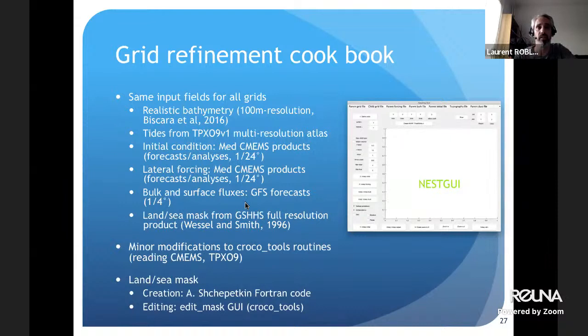We can use both forecast and analysis. And bulk and surface fluxes this time are included in our simulation, and they are interpolated from the Global Forecast System, the GFS. The resolution is 1/4 degree, and we use only forecast. And finally, the land mask is built from the shoreline dataset from NOAA, from Wessel and Smith. To build this land mask, we use the Fortran code by Alexander Shchepetkin, and then we edit the mask with the edit mask interface from the Croco tools. And to do all these things, in particular for reading the CMEMS and the TPXO9 fields, we have made some minor modifications to Croco tools.